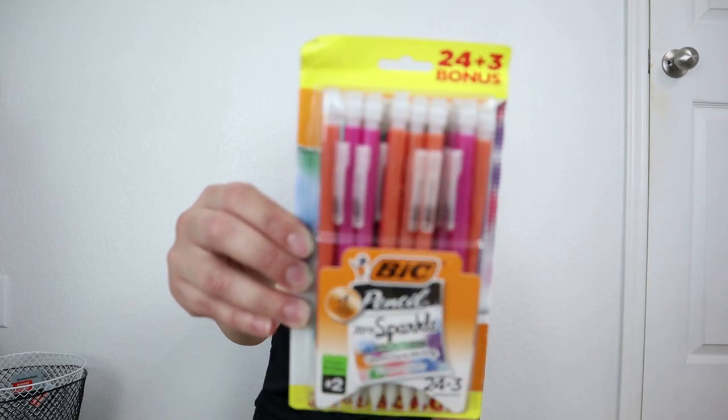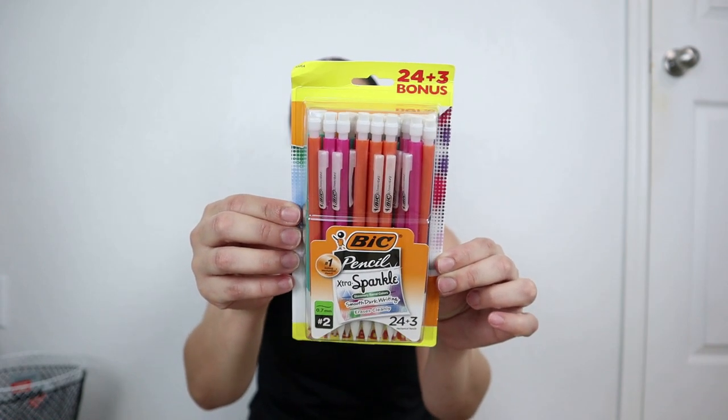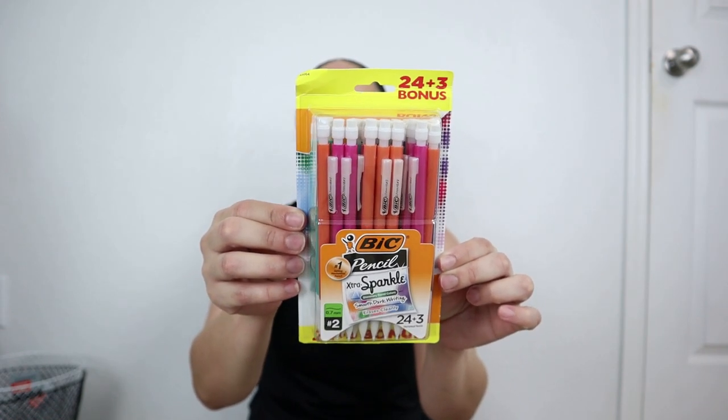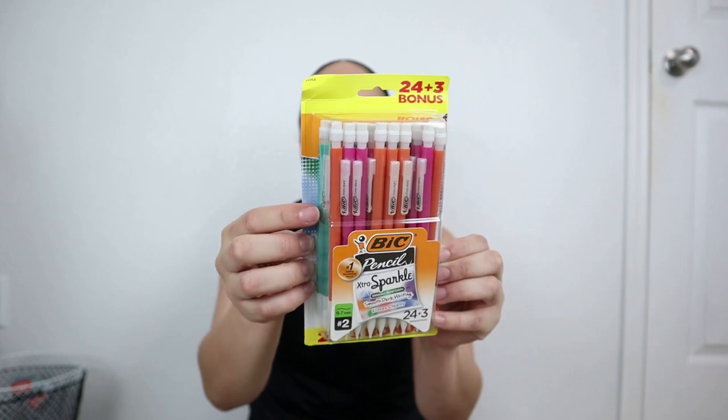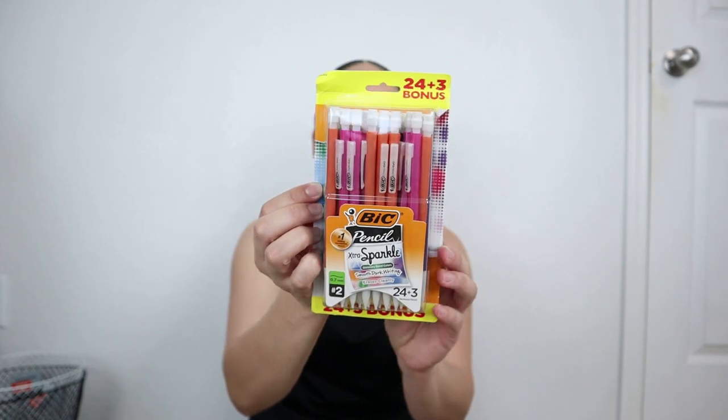And then my youngest, I convinced her to get this one. This one is from Bic. It's mechanical pencils as well, and you get like 24 plus, with a bonus of 3. So I thought, get this one because you get more bang for your buck. And look at all the pretty colors that it comes in. They do have two other packs that have different shades of colors, but this one was the pastel metallic ones, and I thought these were really cute, and you get so much of these. I will link everything down below because I don't remember the price off the top of my head, but I will link everything that I got from Walmart down below if you want to get it.